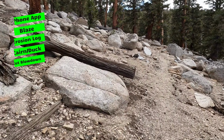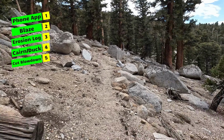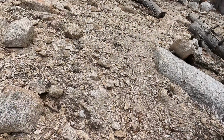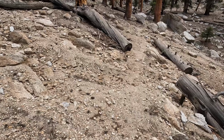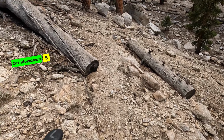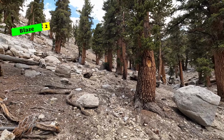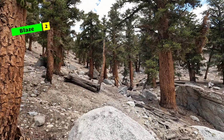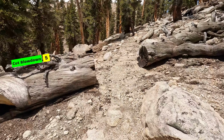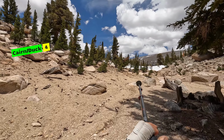Another one I haven't mentioned yet is that trail crews come up and cut these blowdowns out. A lot of times there's a piece on one end, one on the other side, and a gap in between. Quiz: which landmark, or two, are we passing right now? First, the log cut out here and the plug pushed off to the side. Second, a very prominent blaze in the tree. And a duck way up there.